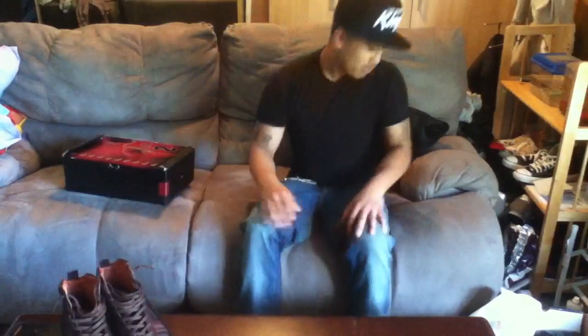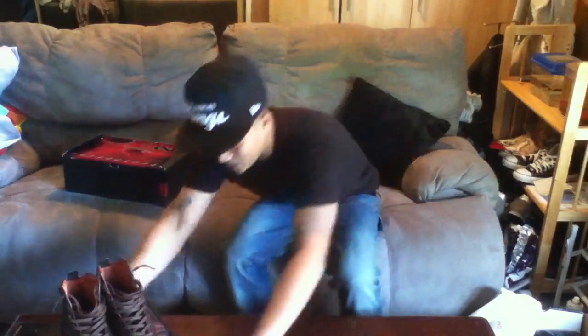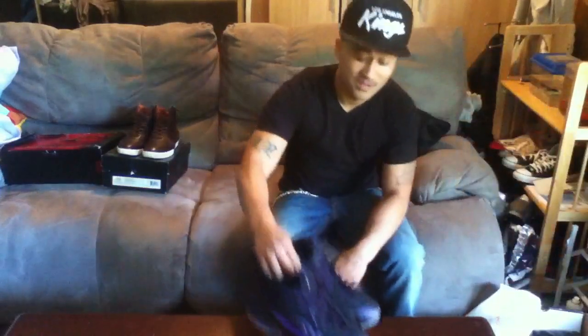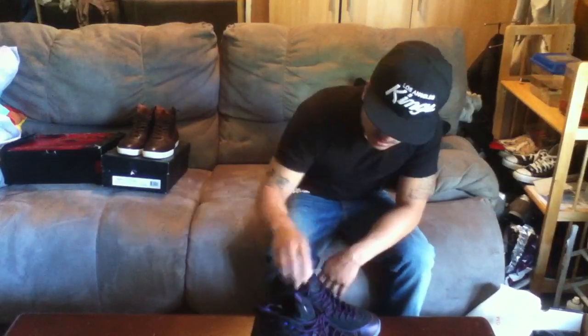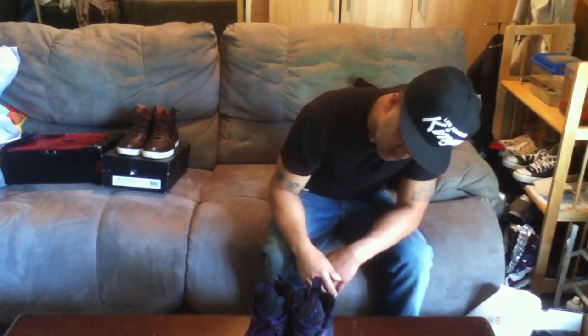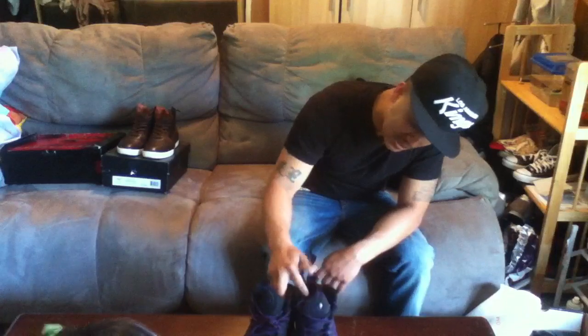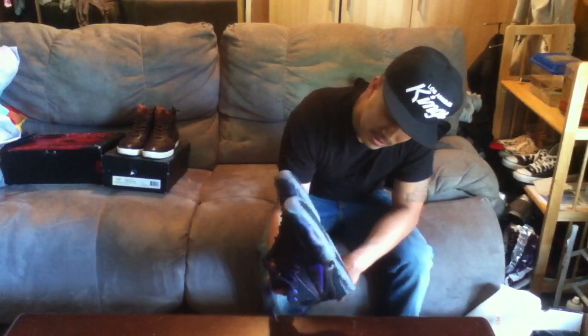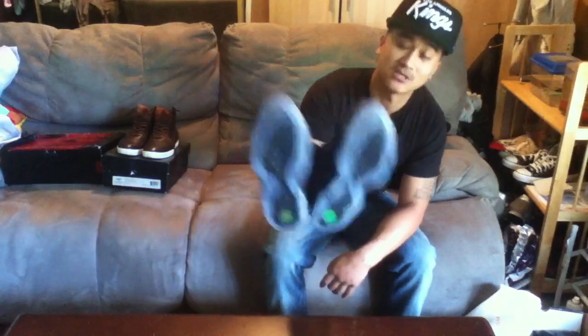So I got one more surprise for you guys. I picked these up yesterday. I got these for the Lolo right here. These are the Penny Half Cents, old school Foamposite. I got these for a very good price. Check these out.